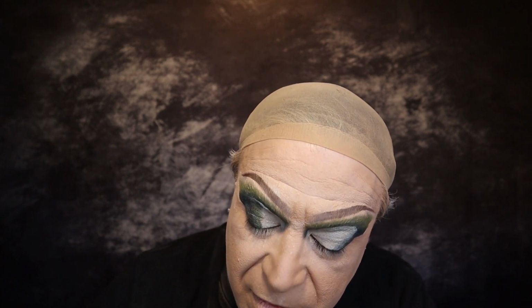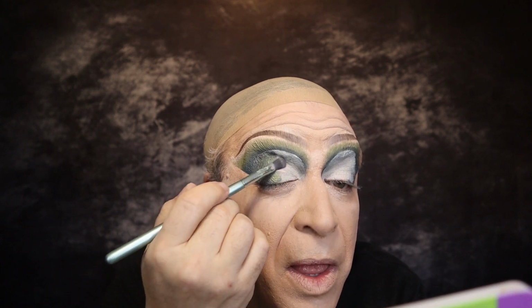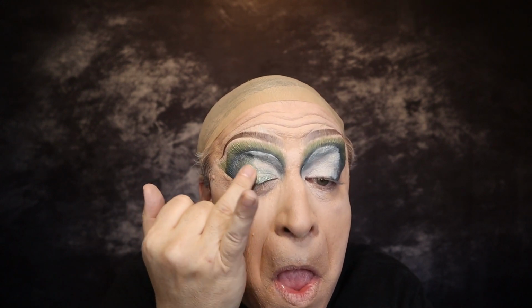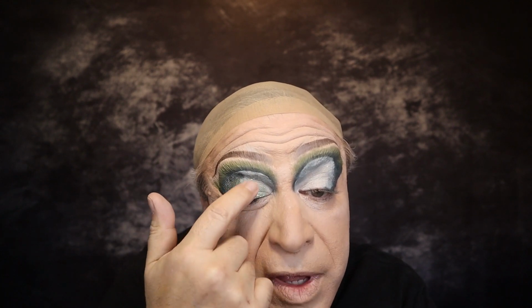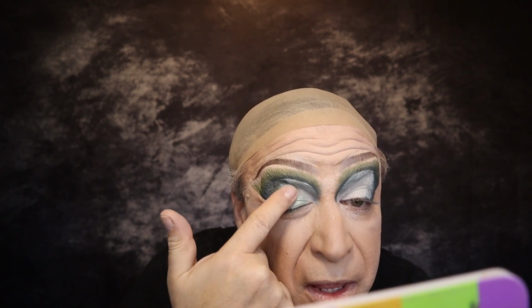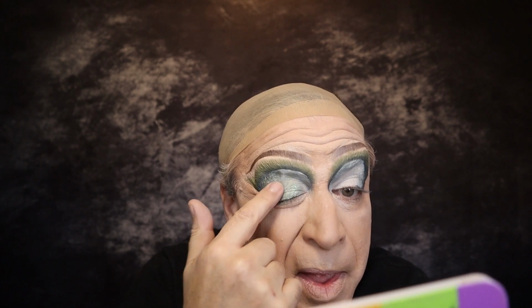All right, let's see what happens with this color Saturn. I'm not really sure what this is. I don't think it's a shimmer. Doesn't really seem to be picking up with the brush. Going on better with the finger. In the pan it looks like these little purple reflex and things, but I don't see it on the lid. It's just sort of one color there. Not seeing any purple or anything. So I don't know what to make of that.